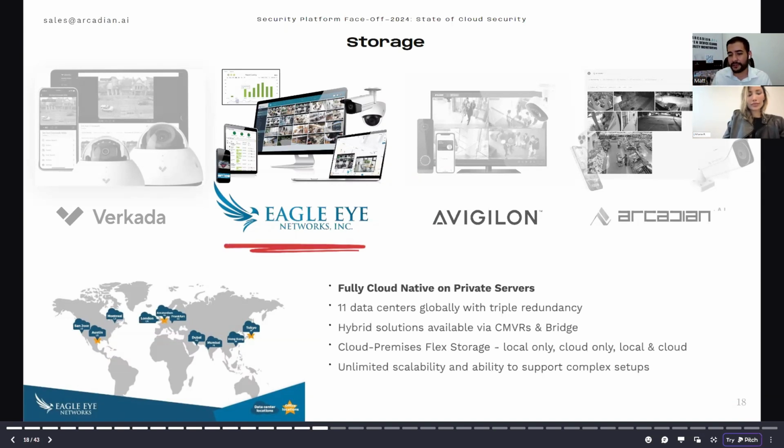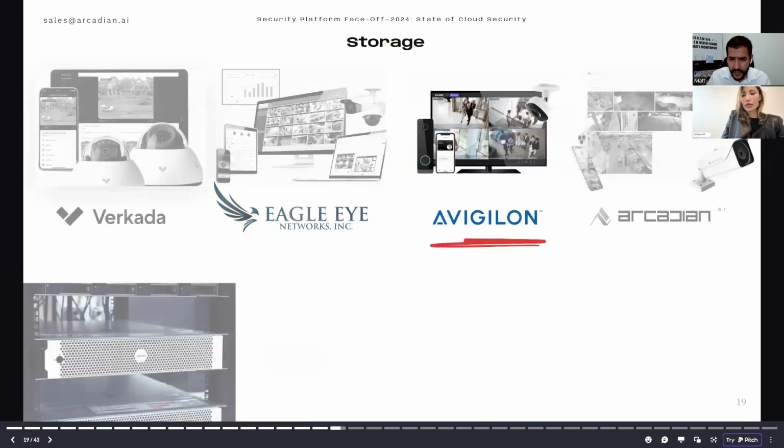And having their own private data centers, of course, they have unlimited scalability and an ability to adapt for complex setups. And that includes bringing up private cloud for certain larger clients if they do require so.